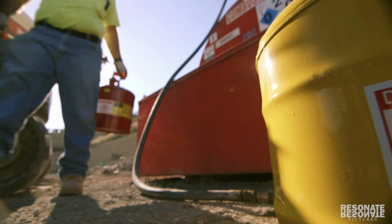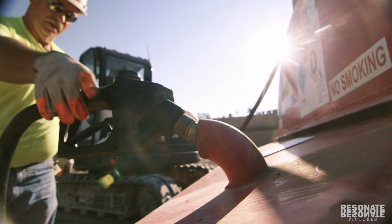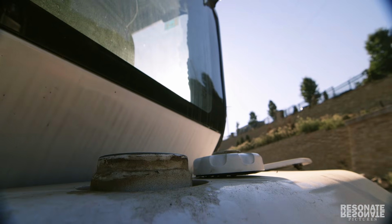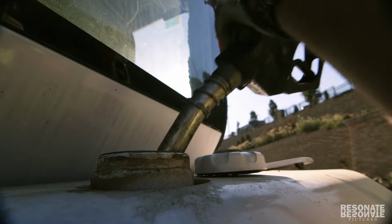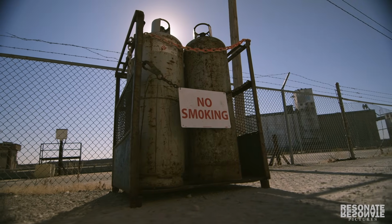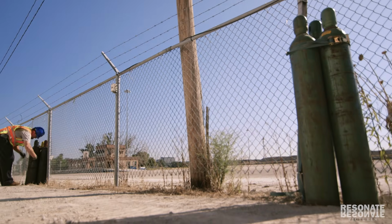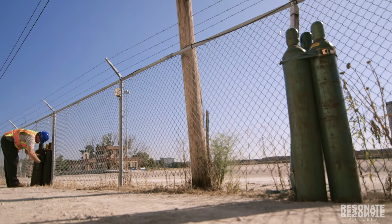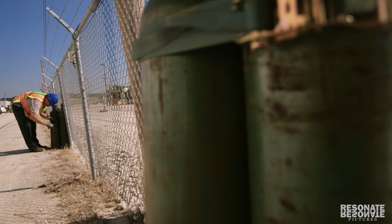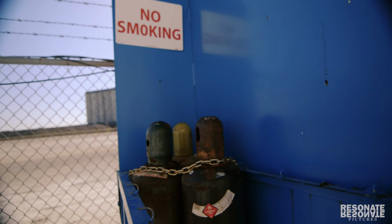Gasoline and other flammable liquids need to be stored in approved safety cans, and the cans have to be labeled so you know what's in them. If you're fueling a piece of equipment, it's got to be turned off, and you can't be smoking while you're refueling it. Oxygen and acetylene bottles need to be chained in an upright position away from any possible ignition source. It doesn't matter if they're full or empty, they need to be treated the same. Different gases must be separated and stored a minimum of 20 feet apart or have a 1-hour firewall separating them.